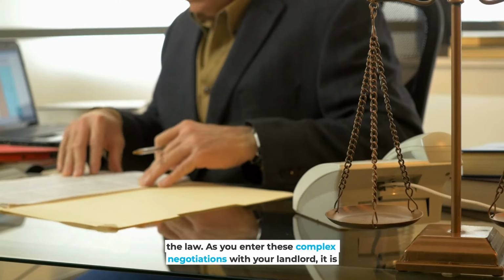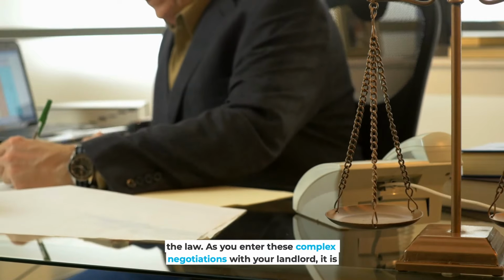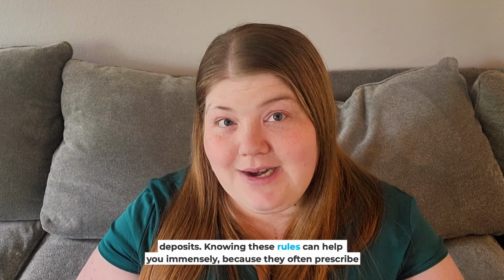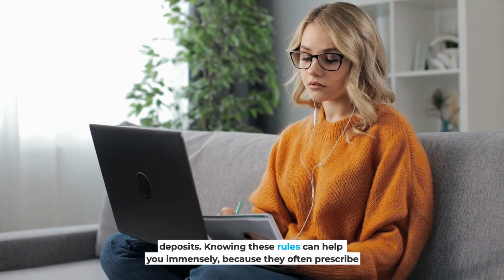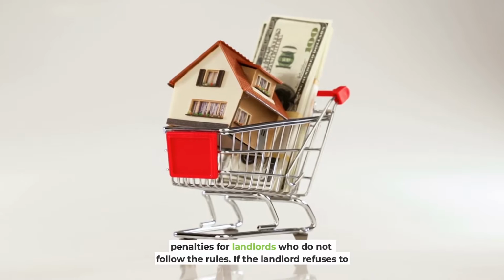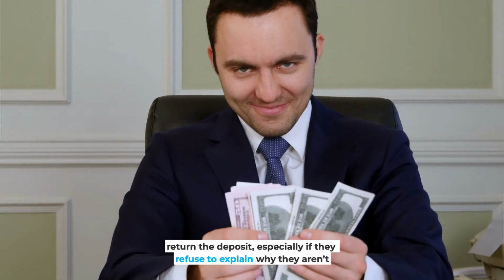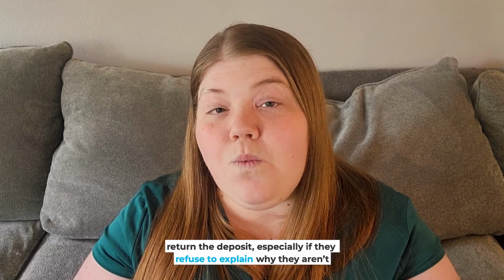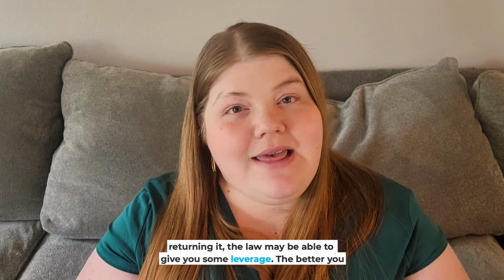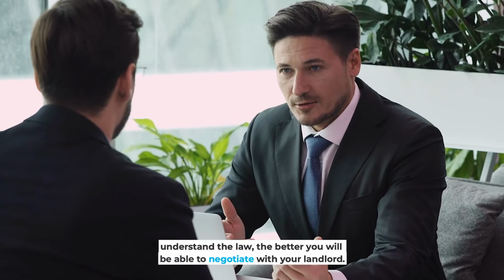Third, know the law. As you enter these complex negotiations with your landlord, it is critically important that you understand the state laws that govern security deposits. Knowing these rules can help you immensely because they often prescribe penalties for landlords who do not follow the rules. If the landlord refuses to return the deposit, especially if they refuse to explain why they aren't returning it, the law may be able to give you some leverage. The better you understand the law, the better you will be able to negotiate with your landlord.